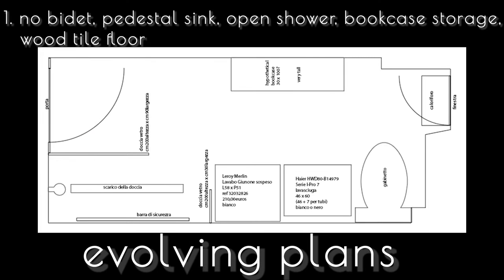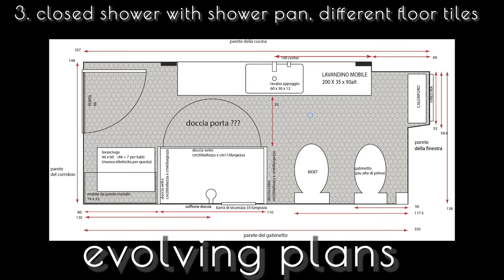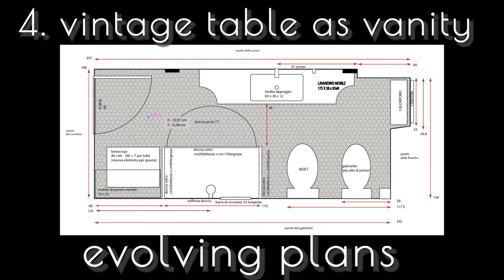When you're designing a bathroom plan in Italy, you have to take the needs of not only yourself, but your partner, the apartment owner, the needs of the building, and availability of materials all in mind, and change as needed. Bring your flexibility and your patience.